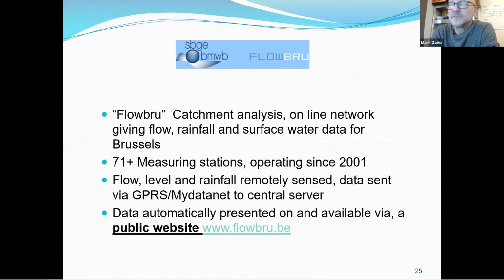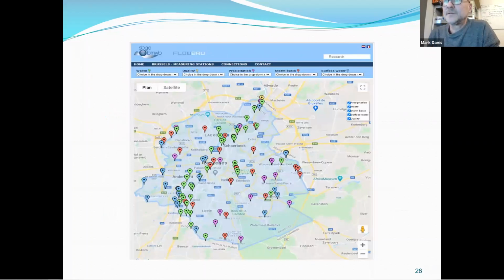So anyone, anywhere in the world can log into flowbrew.be and have a look at what is happening in Brussels with their sewer network and their rivers, rainfall collectors, etc. Quite interesting that they make all this publicly available. But this is what you get when you log in.